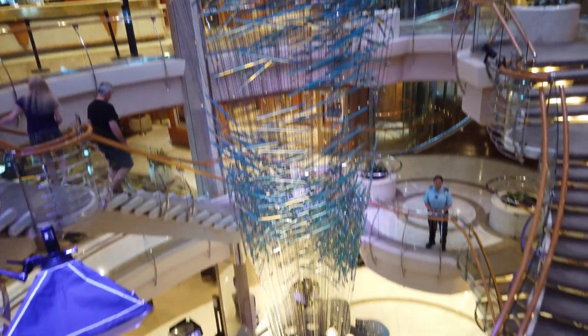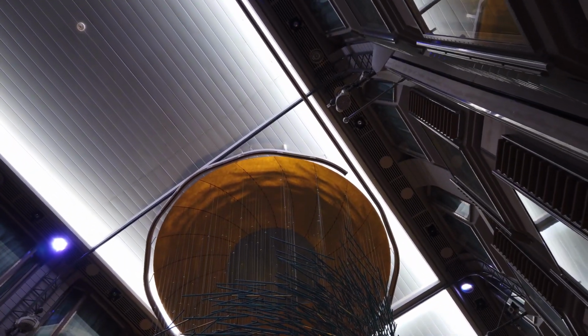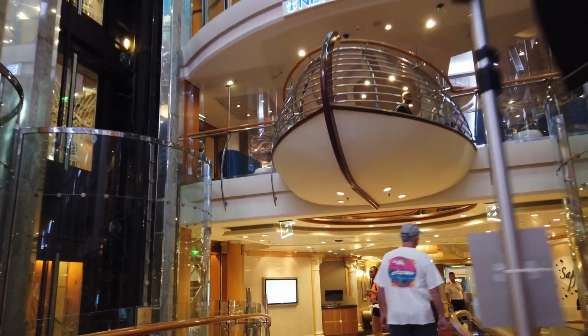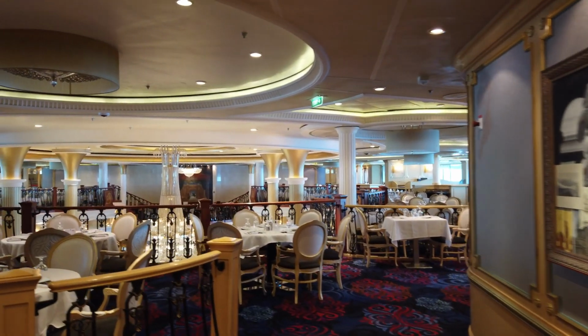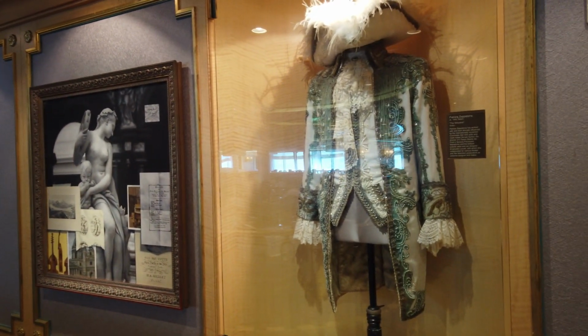It goes from the photo area, level 3, way up to the top. And as we go on back, here is the third level of the honey room, level 5. Here's the level 5 dining room. Some of the things they have on the walls.